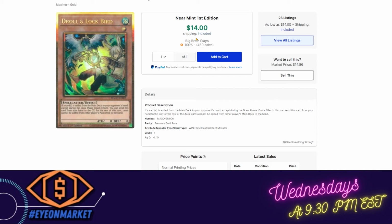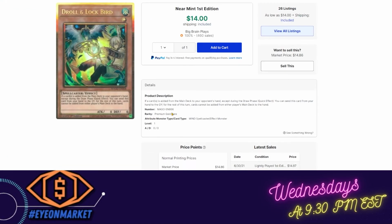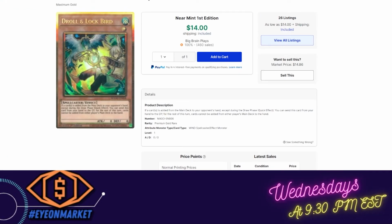It counters Striker, and it truly is a big brain play. Shout out to the person selling it at $14 here. There's only one listing left at that price, and then they go up to $15. So this is a good card. You're going to be paying a pretty high price on it.